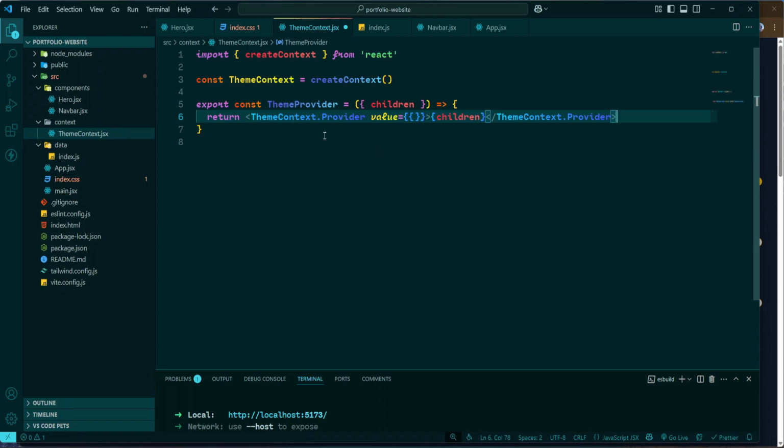This is the provider component that allows child components to access the theme state. Every context in React has a provider, which is responsible for passing the state and functions down to components that need them. By returning theme context.provider, we ensure that all child components inside theme provider can access and consume the theme state. The value attribute, this attribute here, is where we store the data that we want to make available globally. Right now it is empty, but soon we will pass in state variables and functions to control dark mode. As for the children, again it represents the nested components inside the theme provider.